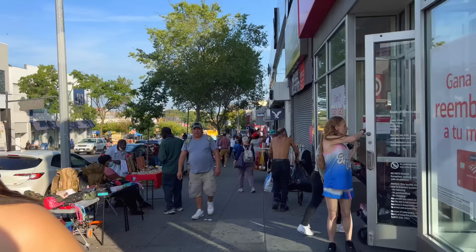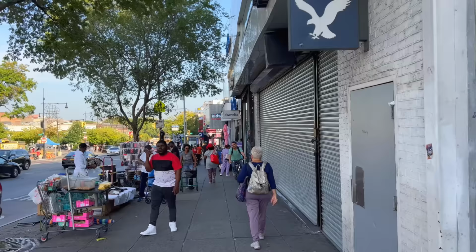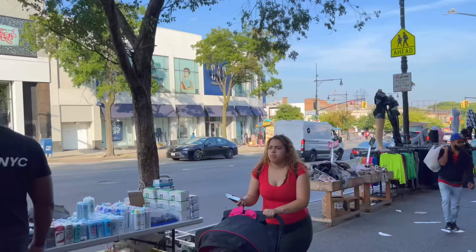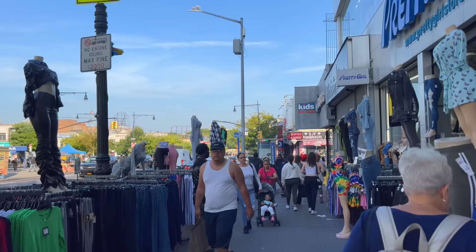Got American Eagle, which doesn't seem to be open. Wonder if they're closed permanently. There's the Gap across the street. I don't remember the Champ store being there before. It must be new. I know at the corner where I started this video, there's a Burlington store that's gonna be opening soon.